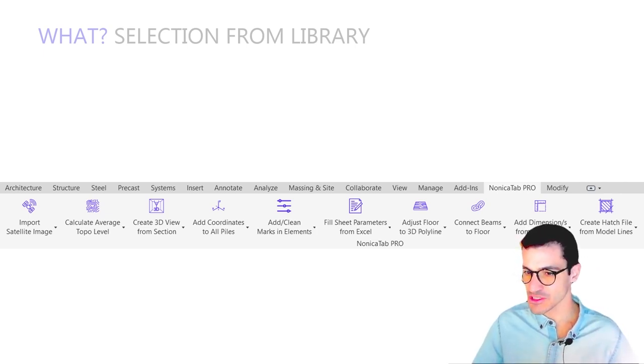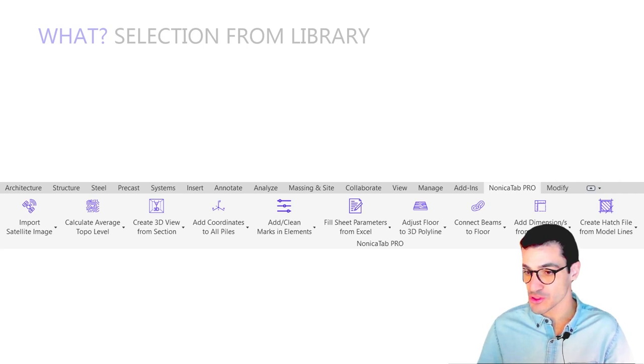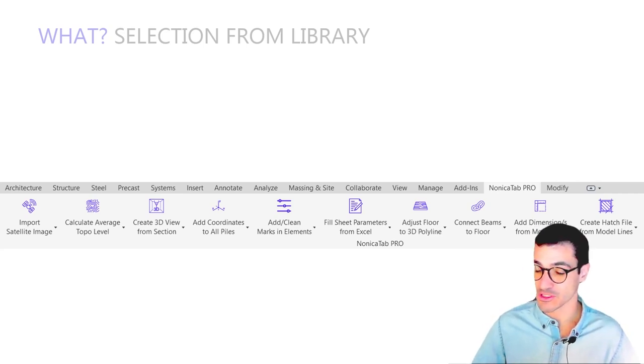Then we have dimensions from model line. This is an automated way of creating dimensions from model lines. And finally, a way of creating hatch files from model lines, so they can be used not only in Revit, but also in other software solutions like AutoCAD and so on.